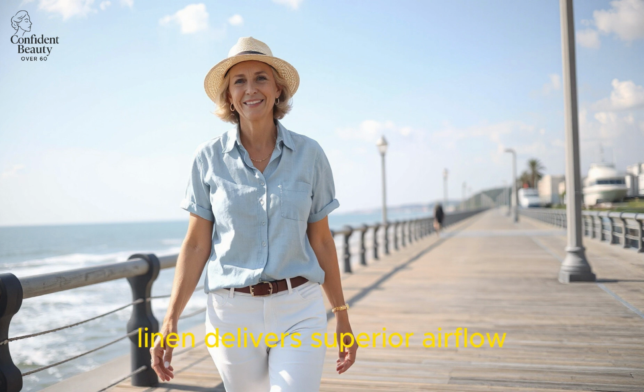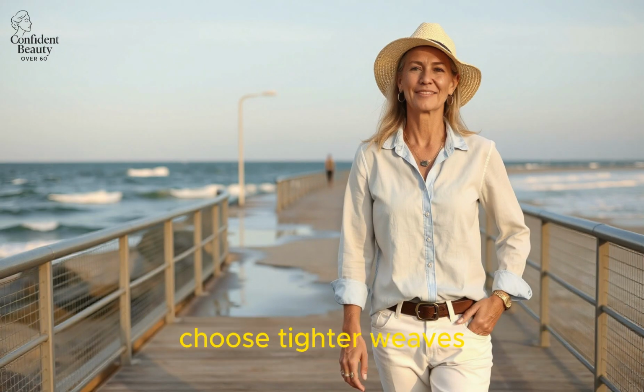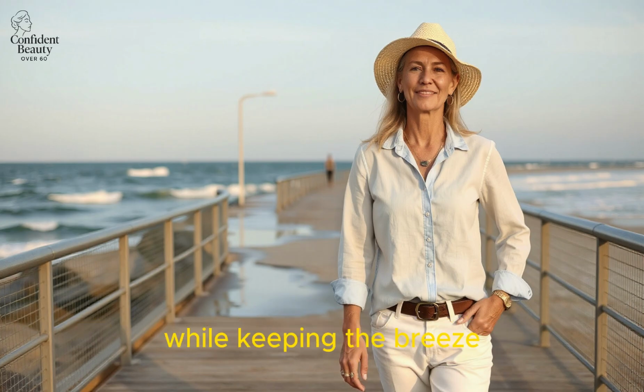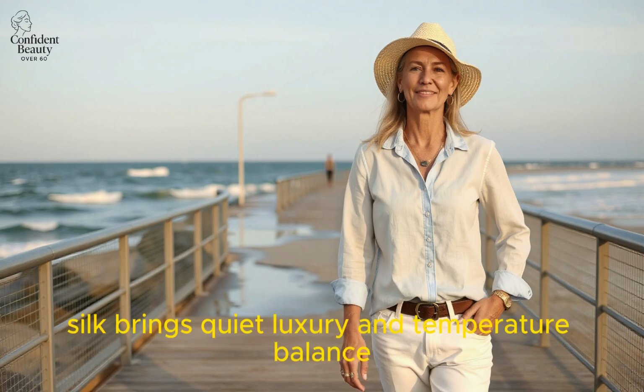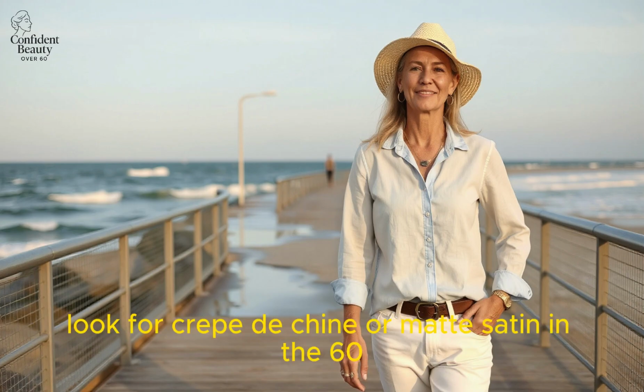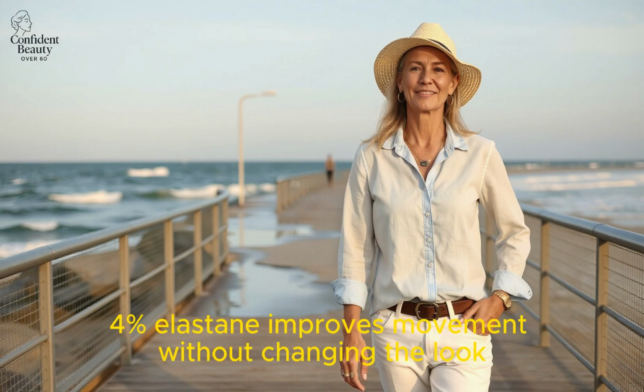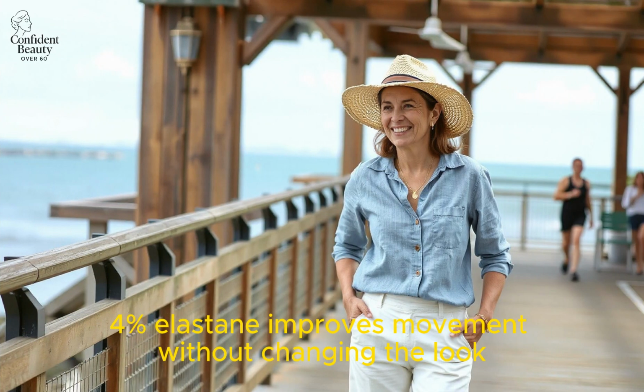Linen delivers superior airflow and can absorb roughly 20% of its weight in moisture before feeling damp, which is why it stays cool in heat and humidity. Choose tighter weaves or cotton/viscose blends to tame wrinkles while keeping the breeze. Silk brings quiet luxury and temperature balance. Look for crepe de chine or matte satin in the 16-19 momme range. A touch of stretch, 2-4% elastane, improves movement without changing the look.